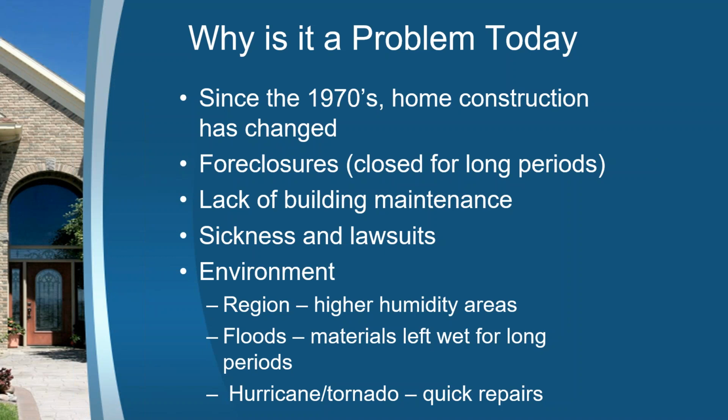Since the 70s, home construction has changed. Those foreclosures, they close for long periods. As Mike said, they're pretty much getting to the point where there are not as many around as there were over the past 5 years.